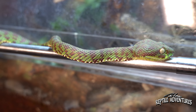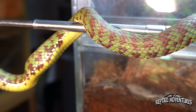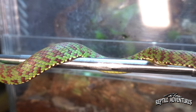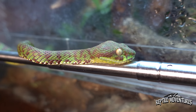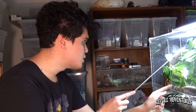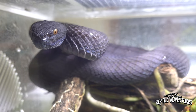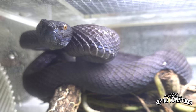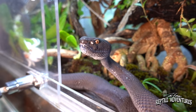Mm-hmm. So it's hard to pick up those colors in this light. But look at that, it's like a deep purple and green. Just gorgeous. This would be an adult size specimen. I've never seen bigger in the wild. However, I know they can get bigger than this. This is a black mangrove pit viper. Oh, nice. Now, this is not a Thai snake, but they are found here, same species, but they look completely different. This one's from West Malaysia, and the ones there, it's black.